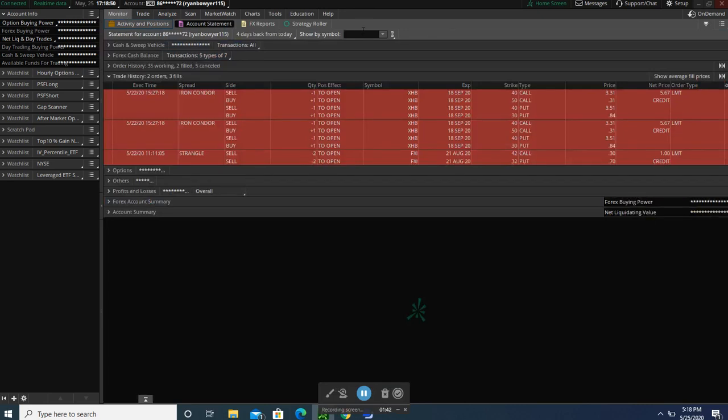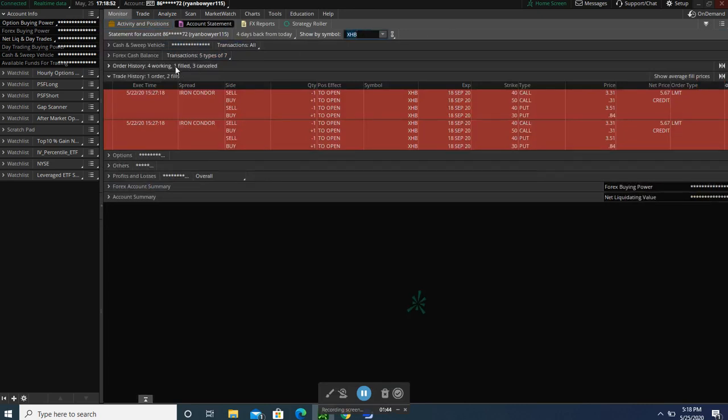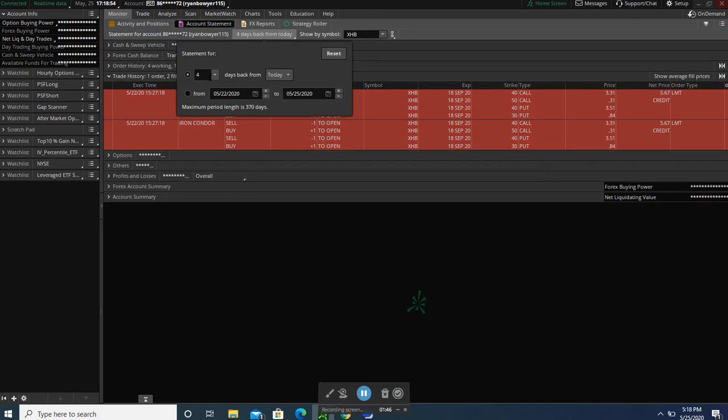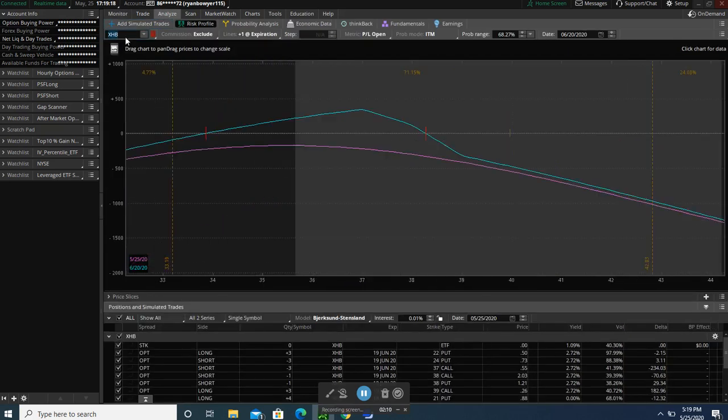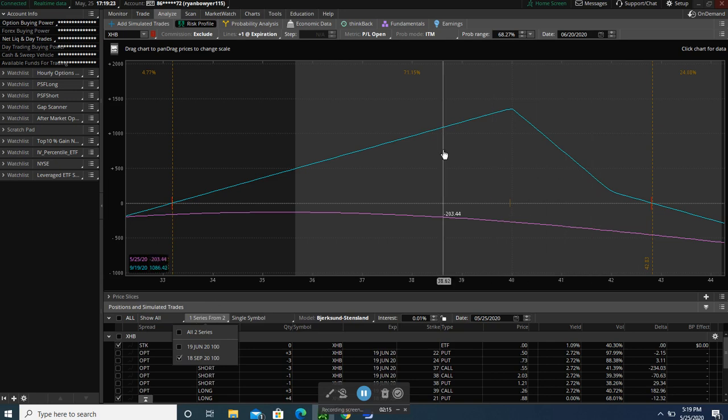Now let's go back to XHB because that's really all there is to talk about for FXI. So going into XHB, let's see what all we can find. Here is our September position, so we had our initial September position. We sold the 23 put and 40 call, and bought for protection the 42 call and 21 put. So when we go to XHB, it's going to show. There we go. Perfect.